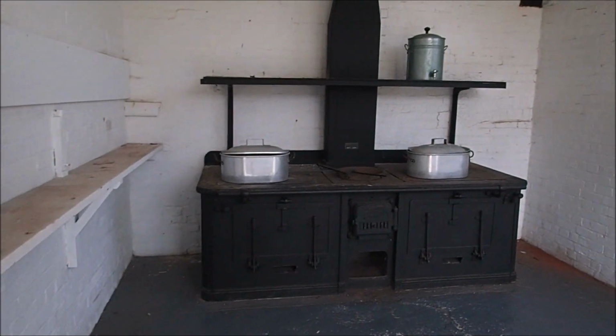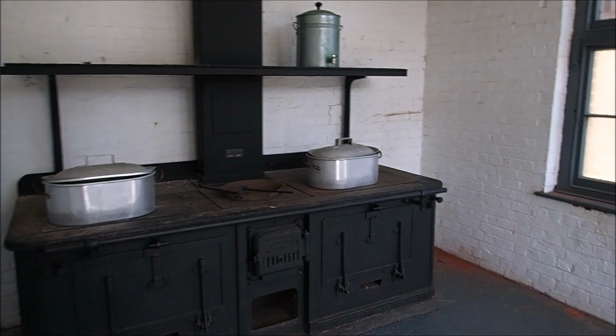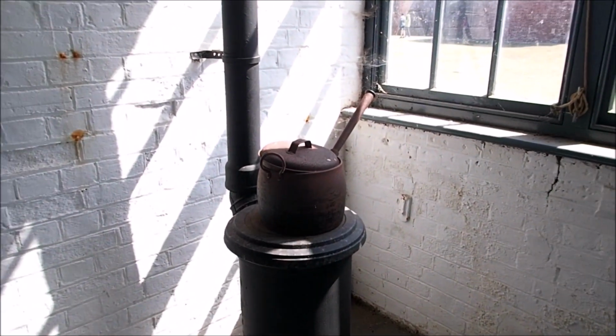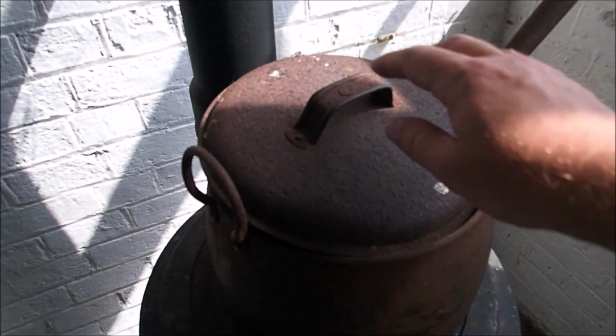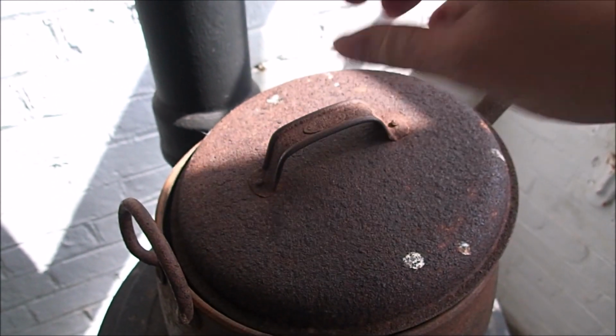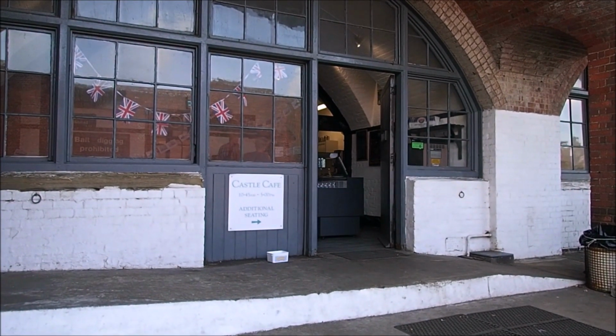Old kitchen, no one's got the kettle on there. Looks like someone might have been making soup at one stage. Nothing there. Right, let's get to the point where I could do with a cup of tea, so go and see if we can find somewhere to have one. I'm pretty sure this place has a little tea room. Oh, brilliant, cheers.